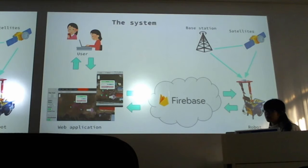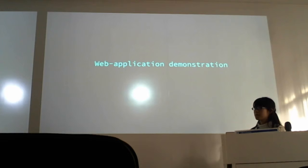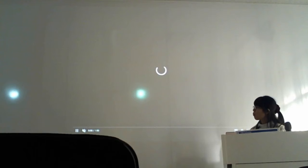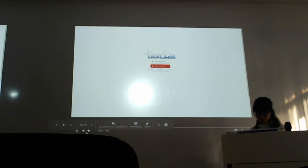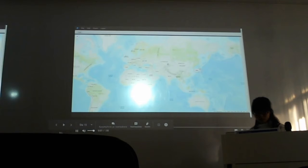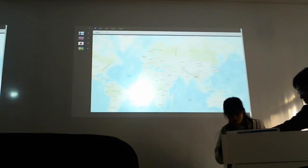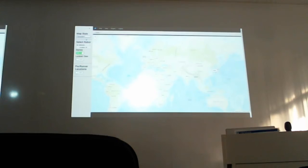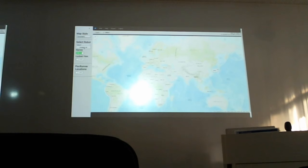And now we have a video demonstration about how the web application works. Log in with email or Google account. Here's the map interface. We have localization in English, Finnish, Japanese, and of course Swedish. We can change various map styles, for example, satellite images or a normal topographic map. Let's use the topographic map. The robot can be selected from the select robot list, or by clicking it on the map.